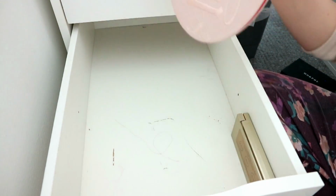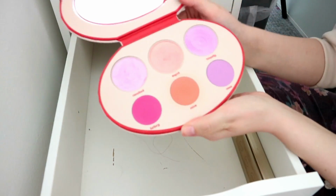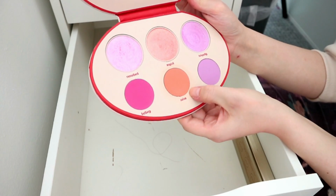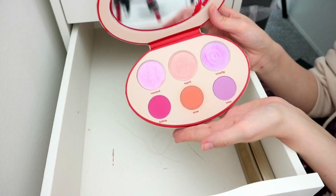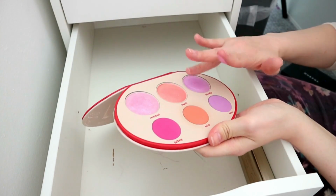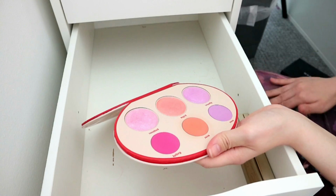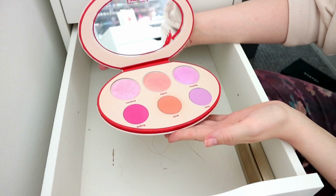And then last up is my KVD Fetish blush palette. I really only keep it for Salem. Again, I don't want to depot it. I don't feel like I would ever use it if I depotted it. The highlights really are stunning. This was, again, the limited edition. You can't get it anymore. I think it's time to say goodbye.